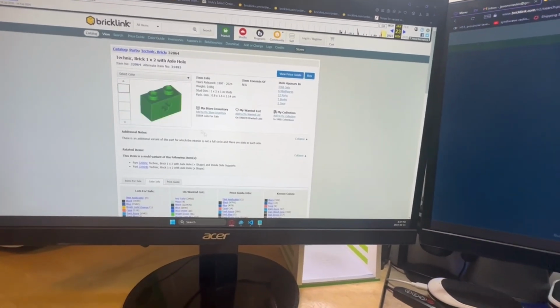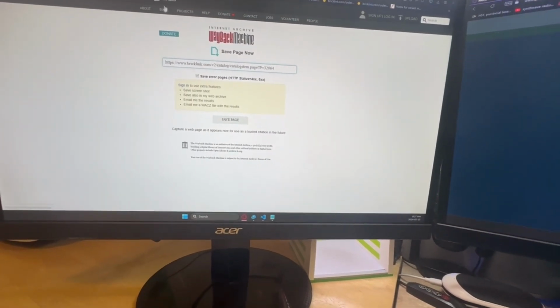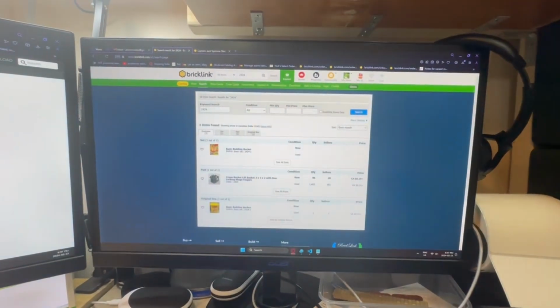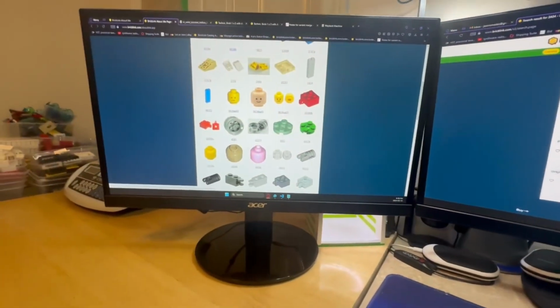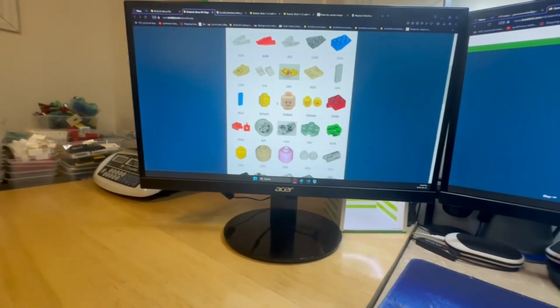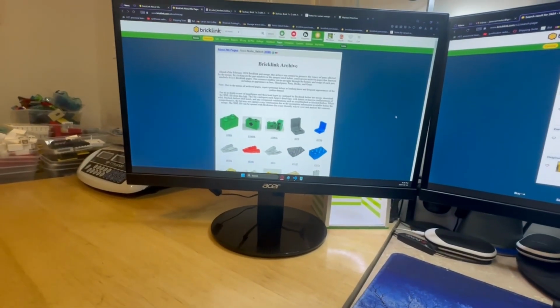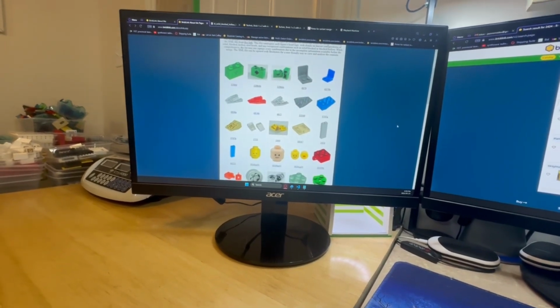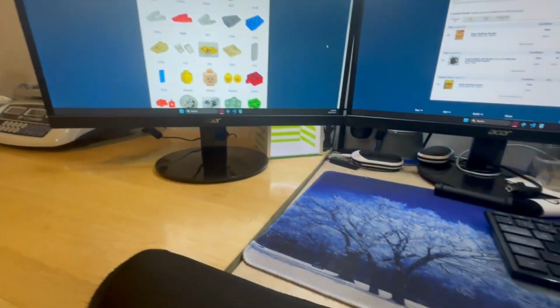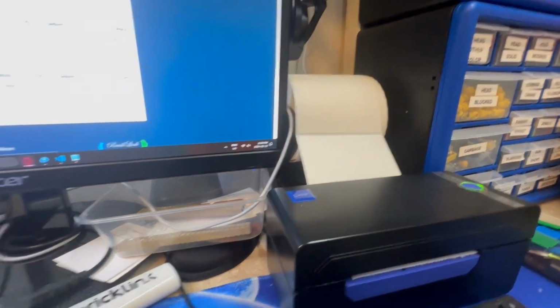So I'm just waiting till the cooldown, which is once per hour for saving a page, is done. And then I will go ahead and update that. But for the most part, it should be done now. So that is all saved. It'll be much more difficult to access for the regular user, but at least none of that stuff is being lost. So then I guess I should probably start pulling orders or something now.